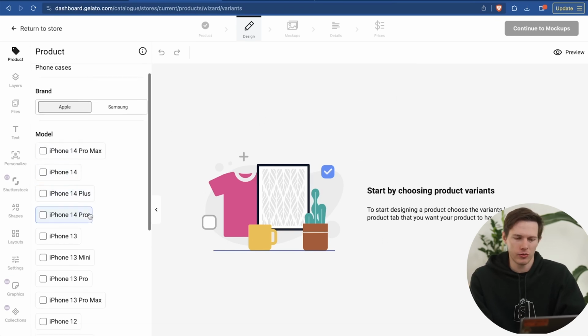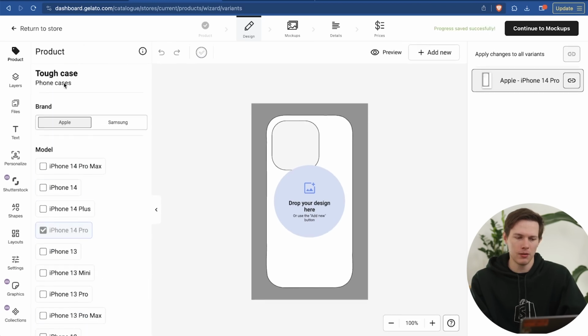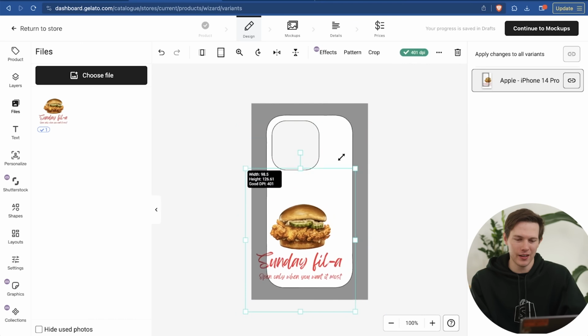And I'm going to choose the model. So I want to sell this for an iPhone 14 Pro. You can have other models as well, obviously, but I have a 14 Pro, so that's what I'm going to be designing this for now, so we can test it out, and then later we can add in the other models as well. So we have the design, we have the model right there. Now we can go and add some files. So I'm going to upload a file, or you could also just use this one as well. That is kind of funny if you're able to scale that down.